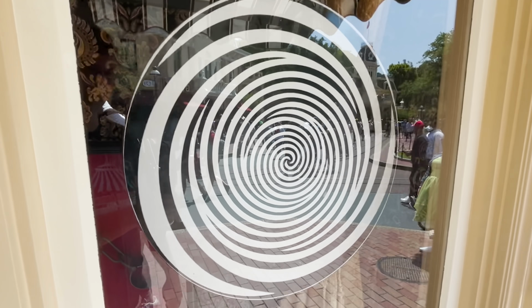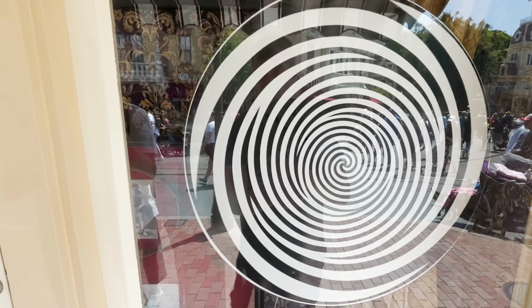All right, so also in the other window, you'll see this optical illusion. There's a wheel, it's spinning and spinning. What you do is you come here, you look at the center of the wheel for 30 seconds, as long as you can. Then you quickly look away and look at the back of your hand, and your hand will start to spin. It is a fun little thing to do, particularly with little ones. If you get them to stare at it for about 30 seconds, then look right at the back of your hand, and your hand will start to swirl.